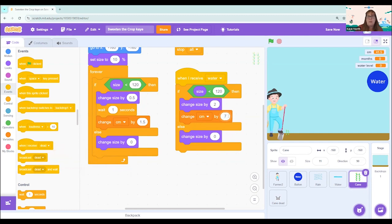So we're saying when we make a choice to water the crop, it's going to help it to have that growth. So you can test that code out now. I can see my little sprite in the background. It's slowly going. And if I am to click water, it substantially grows very quickly. However, I'm seeing that water level rise, and that's going to be a problem for my crop.